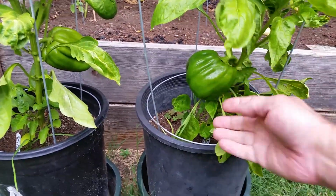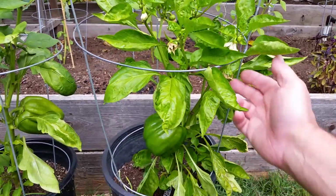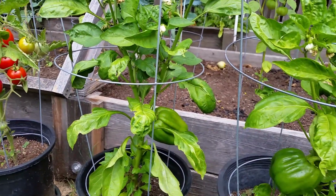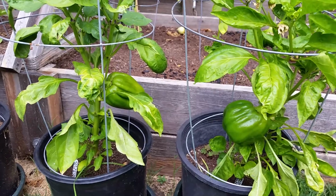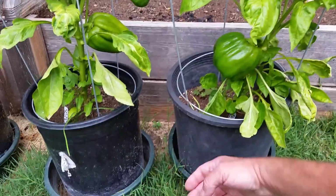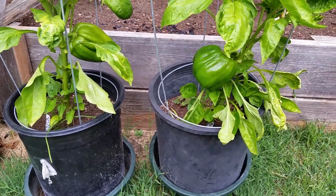Yellow bell plant, nice and healthy, lots of blooms, getting new fruit on it. Green bell, same thing. You'll notice on my other plants that the ones that are in the ground just don't look anything like this. Same soil, been fed the same stuff. I think just the heat reflects off of this stuff and really just helps them grow a lot better.